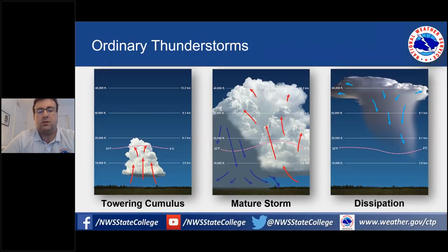The first type is ordinary thunderstorms. You typically see these when there's lower shear environments. And again, this is an updraft that grows. It starts out as a towering cumulus. We've seen plenty of those around here in Pennsylvania the past few days, plenty of towering cumulus, and a few of them growing up into a mature storm. But ultimately, in these ordinary cells, because there's no wind shear to tilt the updraft, the precipitation ultimately falls through the updraft and kills off the storm, leading to the dissipation phase of the ordinary thunderstorm. This whole life cycle from towering cumulus to dissipation can take 20 to 40 minutes typically.